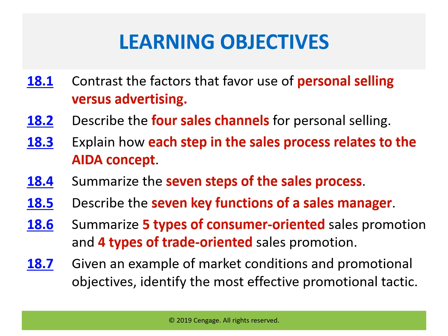The purpose of this chapter is to identify the factors that favor the use of personal selling versus advertising, describe the 4 sales channels, explain how each step in the sales process relates to the IDA concept, and summarize the 7 steps within the sales process. It also explores the 7 key functions of a sales manager, the different types of sales promotions, and the market conditions and promotional objectives that make an effective promotional tactic.